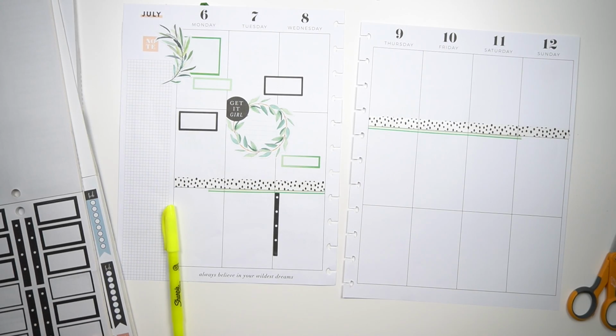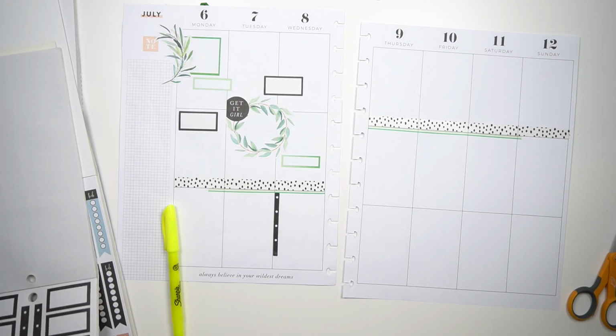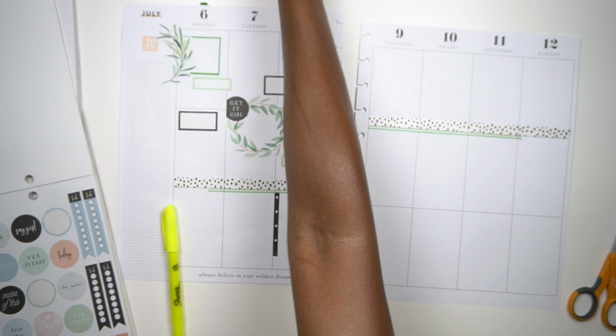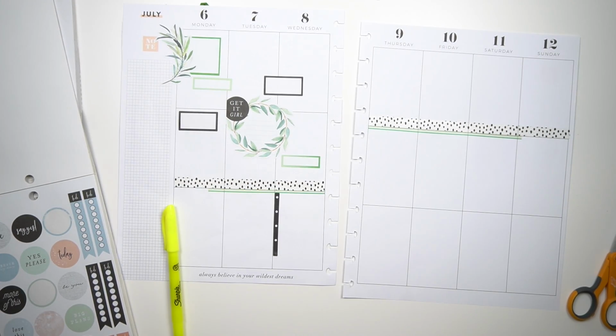Okay, so Thursday I have 2 meetings. Where's that farmhouse sticker book? And I'm pulling these black stickers from these colorful boxes here, just if you were curious.